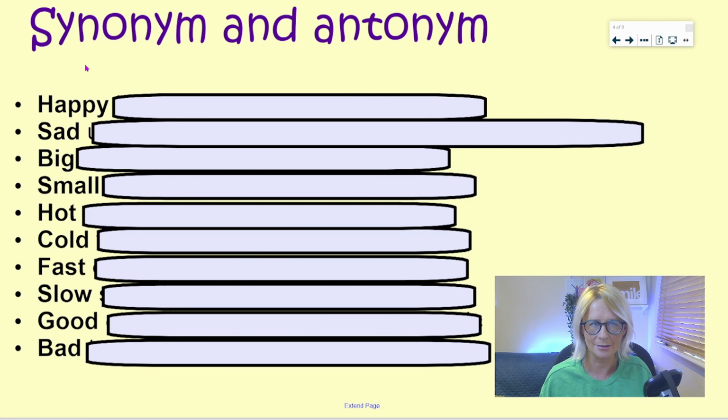They choose good words to describe things. We can be more explicit in what we say. We can get across more of what we want to tell the reader. So rather than saying someone's happy, if you say someone was elated, it gives us more detail about how they're feeling.